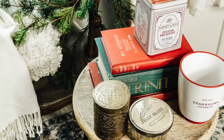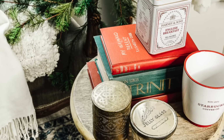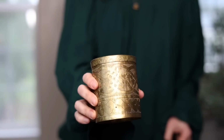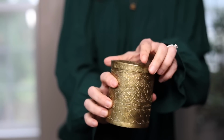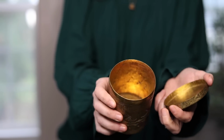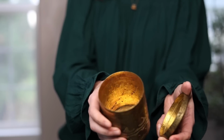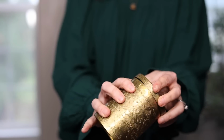Some other things I found were some interesting containers, which I would like to turn into candles. Maybe as gifts, maybe for myself. This one is engraved. It almost looks like it's from India or something, but I paid, I think, 10 cents for this. I have 2 of these. I have to find the other one by the end of this video.